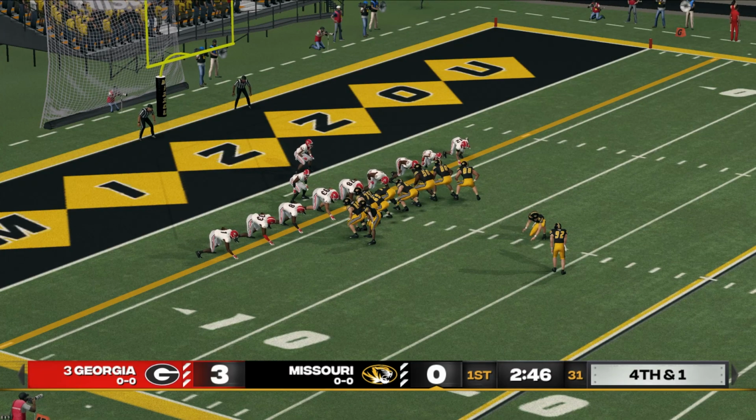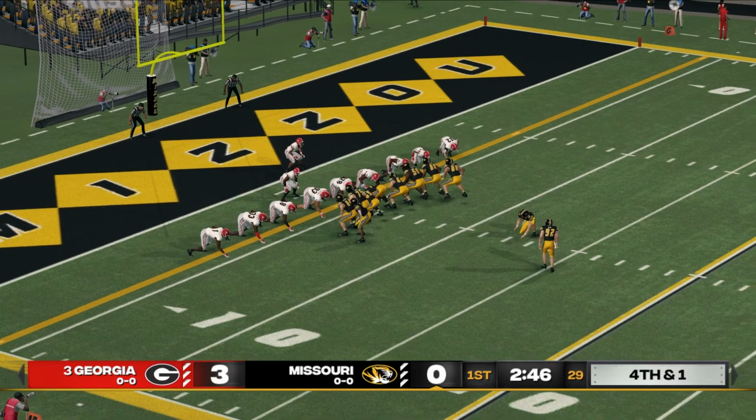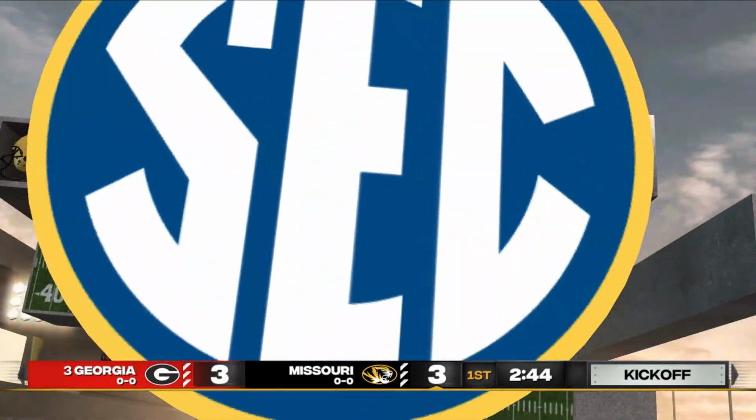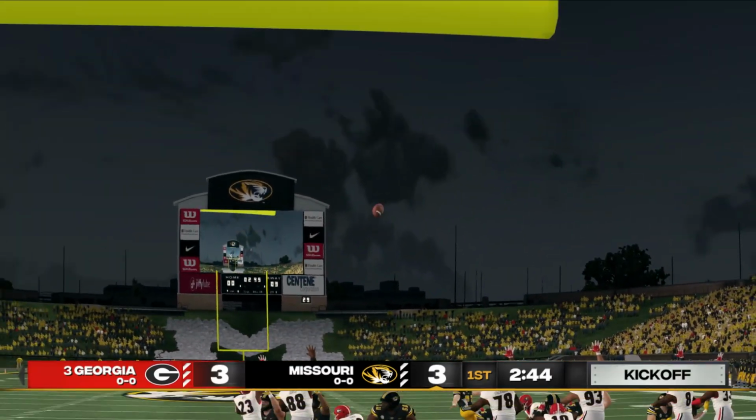Missouri is looking to tie things up. He gets it up, and it is good. And you got to think they're pretty happy with holding them to a field goal right there.